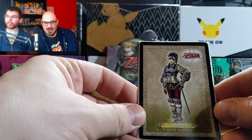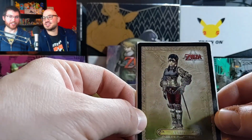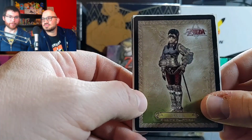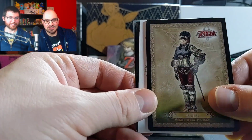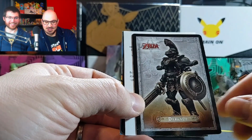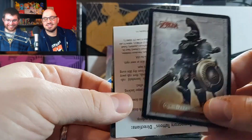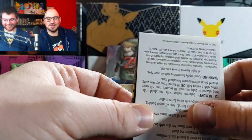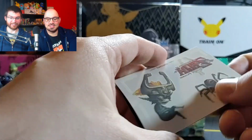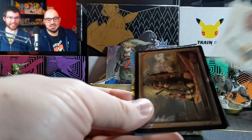Nice. What is the name? Ashei. Yeah, she helps you get to the Snow Peak ruins, like the Snow Mountain area. I was like, okay, she does not look familiar to me, so I did not get that far yet. Dark Knot. I do know a thing or two about Dark Knots. They go all the way back from the originals, right? Yeah, it's true. OG. So this is a repeat as well with the spider and the Midna.